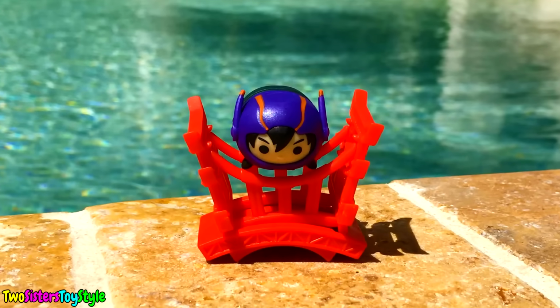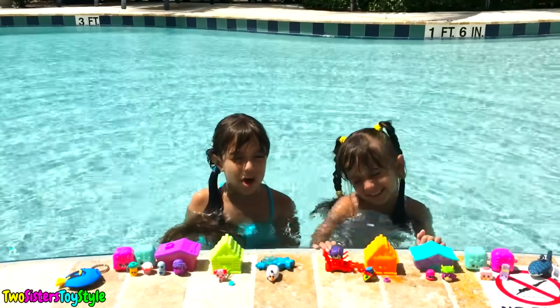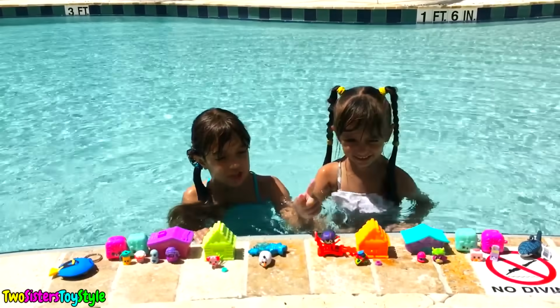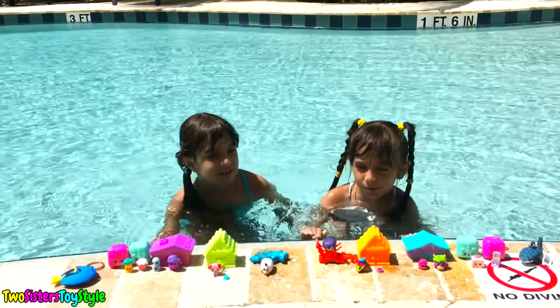I got Hiro. This was so much fun opening all these fun toys and hunting for the eggs in the pool. My favorite is Evelyn's Arctic Wolf. I like my Arctic Wolf too.